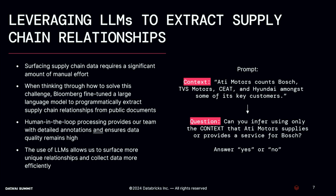Our team thought Bloomberg was really well placed to do this because we've been collecting this data for many, many years now. And so while we have a lot of true positives, we almost have just as many false positives. So instances in which a human may have mistaken a partnership for a supply chain relationship, which isn't quite the same. And it turns out that these false positives are really good at helping us fine-tune the LLM to look for supply chain relationships.